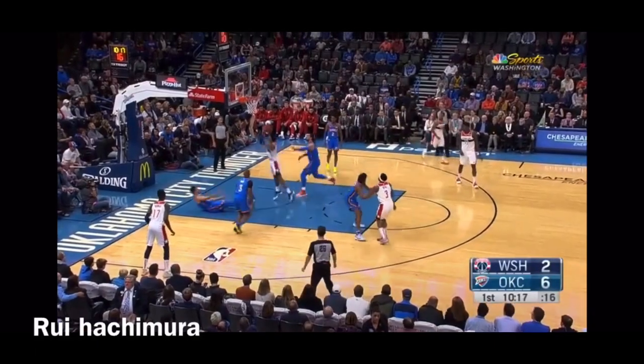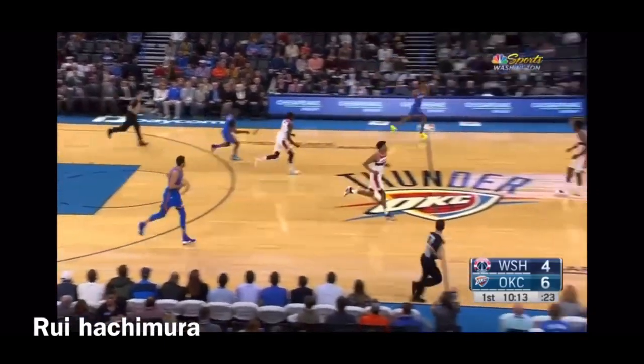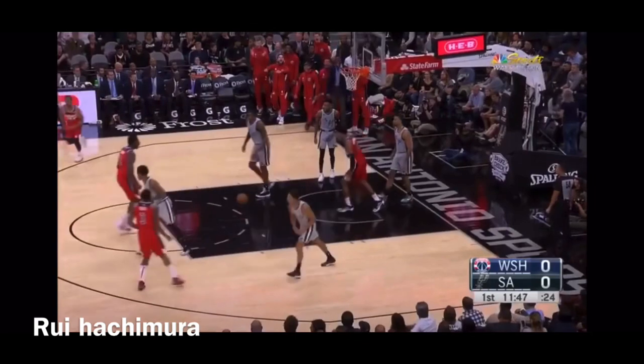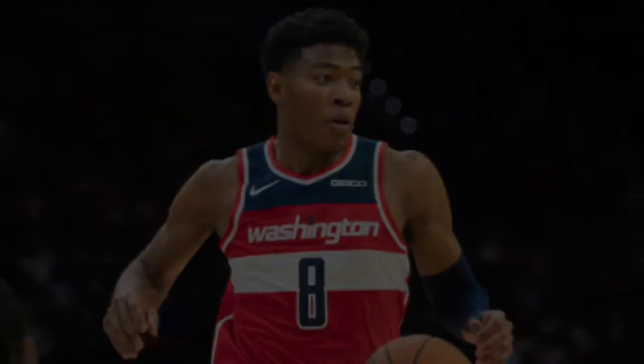Okay, now with the 9th overall pick, the Washington Wizards selected Rui Hachimura. So right off the bat, I know this selection is going to get a high grade. Rui has been extremely solid this year and he has shown flashes of being a future star. So based on all this, I think a nice A- grade is perfect for this selection. Now let's move on.